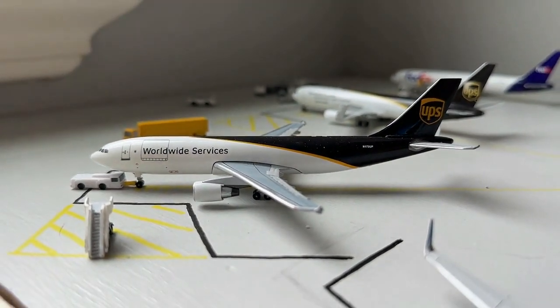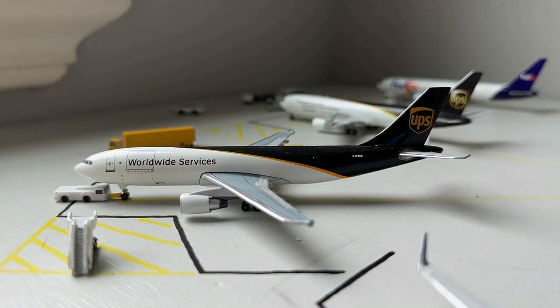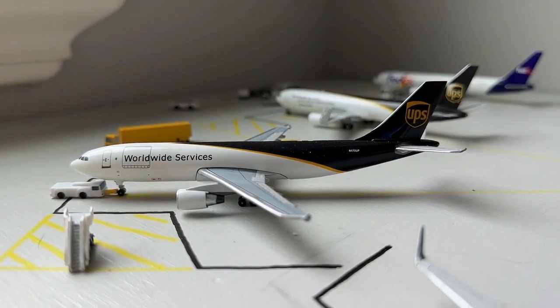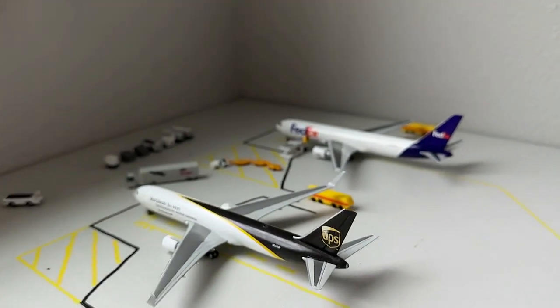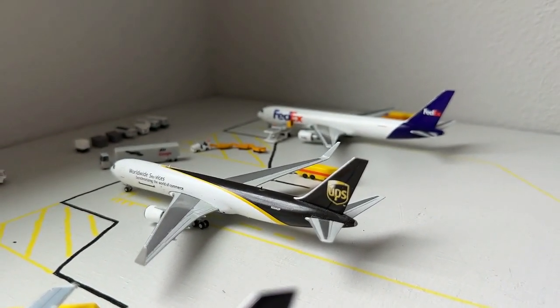All right, zooming out, we have the UPS Airbus A300 freighter. This guy is currently making the nonstop out to Dallas-Fort Worth today. Came in earlier from Ontario. Very great services, and I'm glad to see that cargo is going well for our mainstream cargo carriers. The tradition has to continue as always.